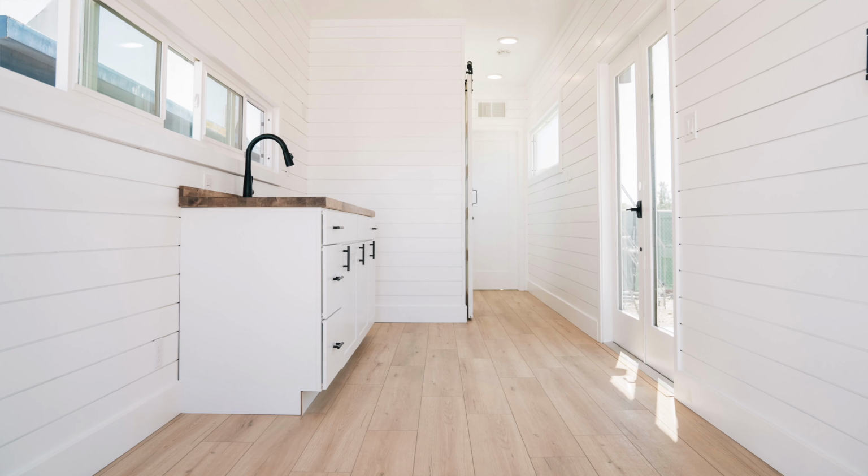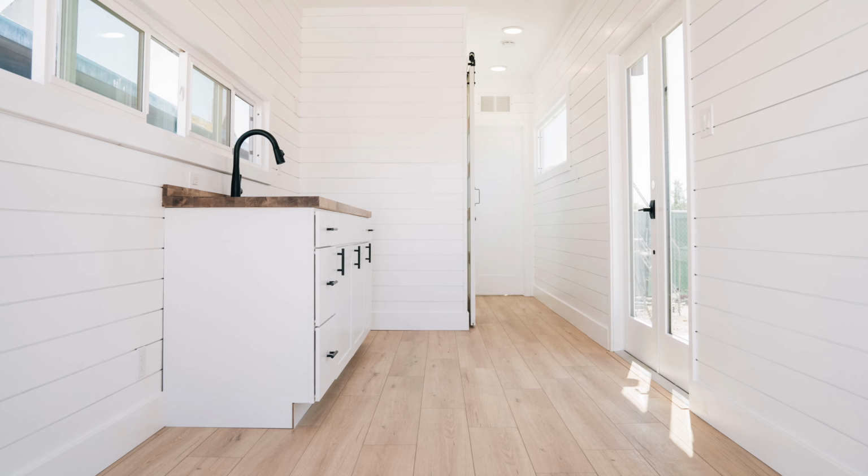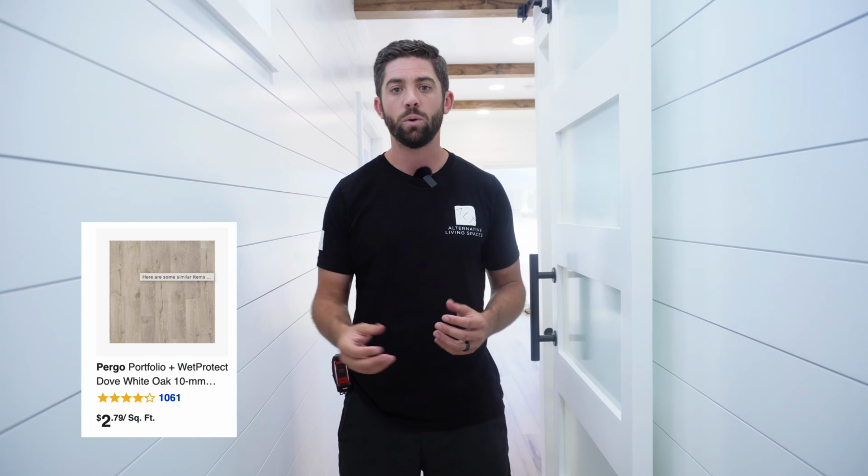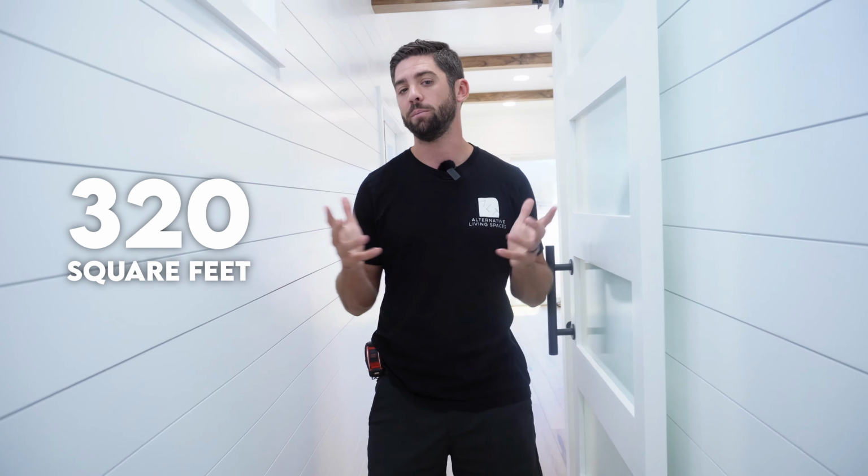And then the flooring is also a really nice lighter color. Went with the blonde flooring. Recommend using like a laminate or a thicker vinyl type flooring. And it just gives it a really open space. That's something you want in a tiny home where, with this unit, it's only 320 square feet. So you really do want it feeling bigger.